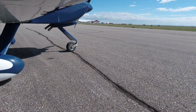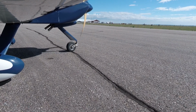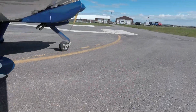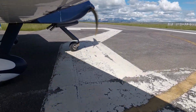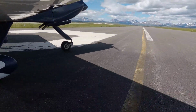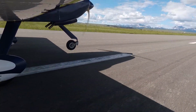Yes, we're at the Browning Airport and just starting the engine up. I'm going to fly over to Glacier Park and see what we can see. Right here we're turning onto the runway, taking off to the west, Browning. And you can see Glacier Park in the Front Range of the Rockies, off to the west, dead ahead. And it flies.